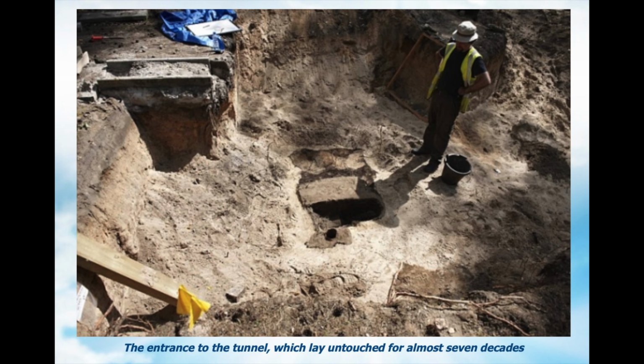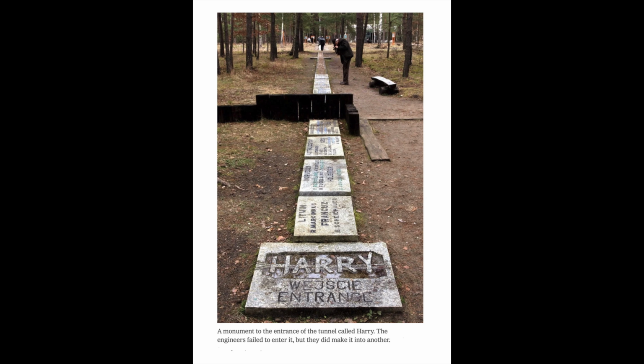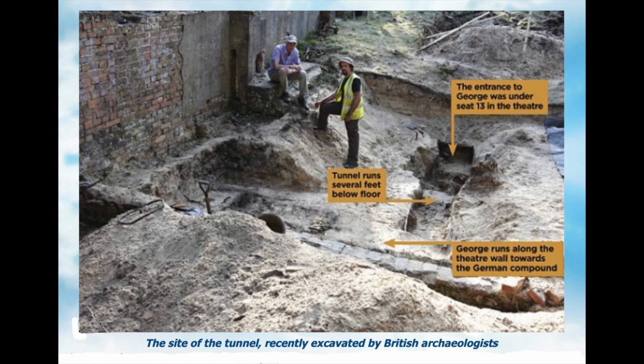In the summer of 2011, British archaeologists excavated the tunnel used in the Great Escape of Allied prisoners in World War II from Stalag Luft III in western Poland. The 100-metre long underground passage, nicknamed Harry, had been sealed by the Germans after 76 prisoners managed to escape through it on the night of the 24th of March 1944.